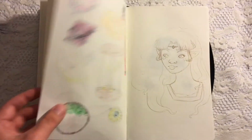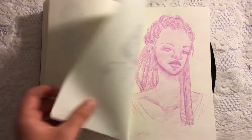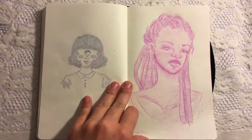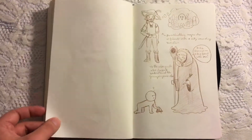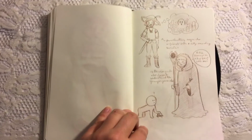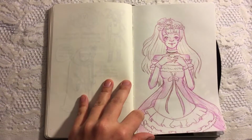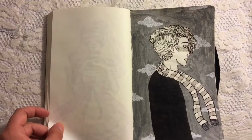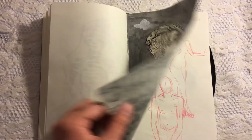Oh, here I did some object prompts. I just did anything I wanted to in this one to just get through the sketchbook and get through my art block. And here we start mermaid, but... Yeah, I just had days where I just didn't have a clue what to draw, and I just went with it. You probably noticed a little bit of fan art in this one. That was more just me getting through the art block. I don't like to draw fan art that often, usually.